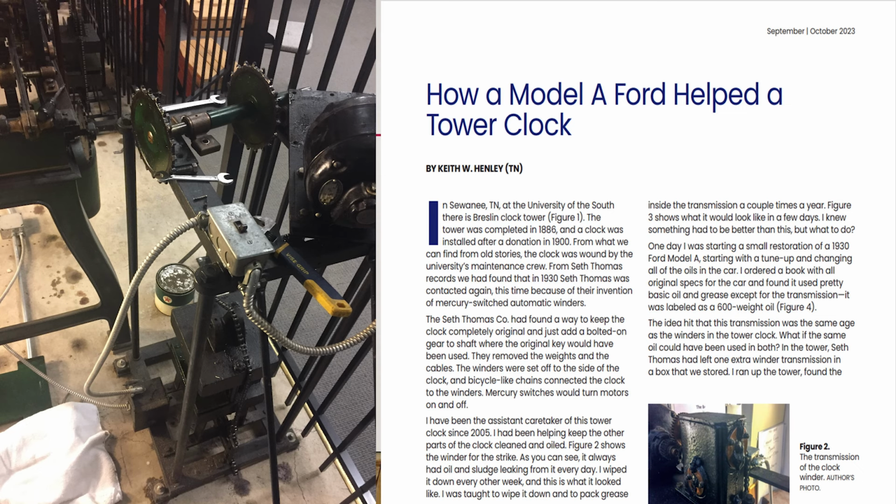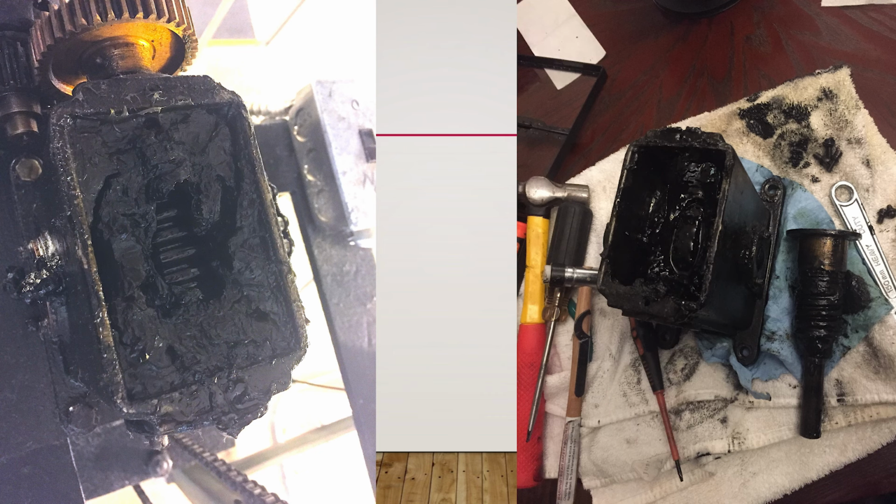It just so happens that I was cleaning one of the transmissions from the clock at my house. I'd actually just changed this one less than a month ago, and that's what it looked like. I had them both there working on it. I literally looked up and saw the Ford spec sheet. And I thought, wait a minute, this is a transmission, almost the same as what would be in a Ford.